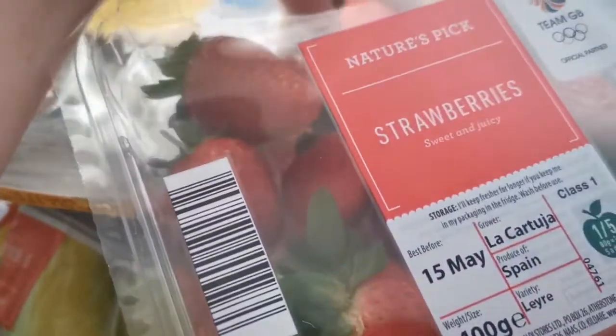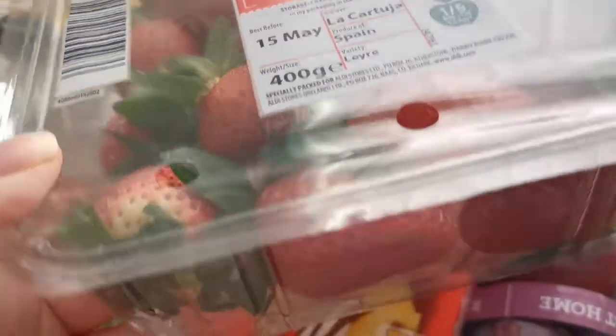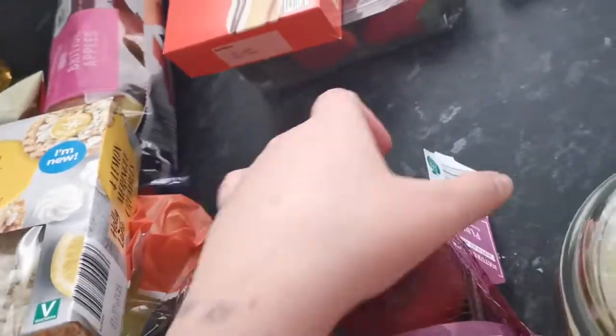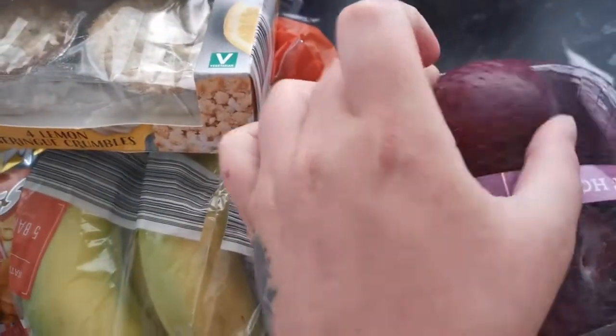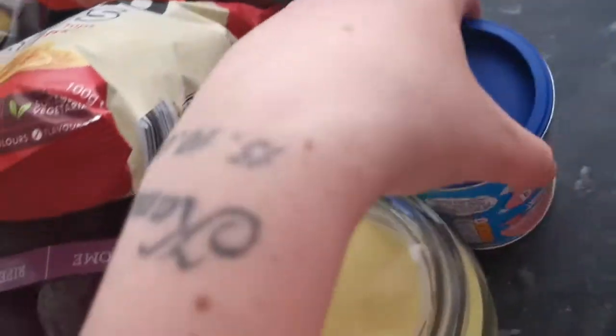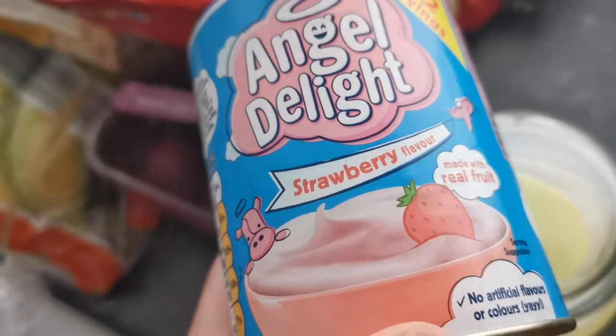And a big tub of strawberries, because we all eat the strawberries like mad. And they actually look okay, they don't look like they're going to go off anytime soon. So that was them, and also some, what are these, plums, but they're so hard. I'll have to wait till they're a little bit softer. There's the other pack of Pops, and he also found this Angel Delight.